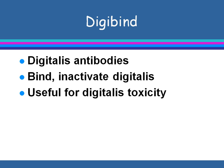It has a very low therapeutic index. It basically has a therapeutic index of like 1, so it's very easy to become toxic on it. When you become toxic on it, you start seeing halos, and bad things start happening. Digibind binds the digitalis, and then it gets excreted.